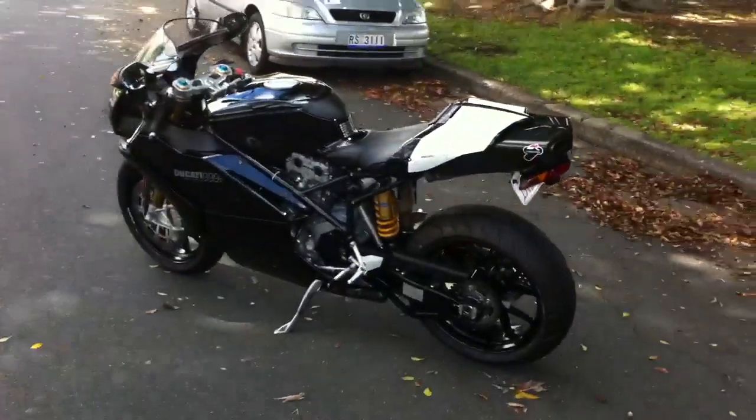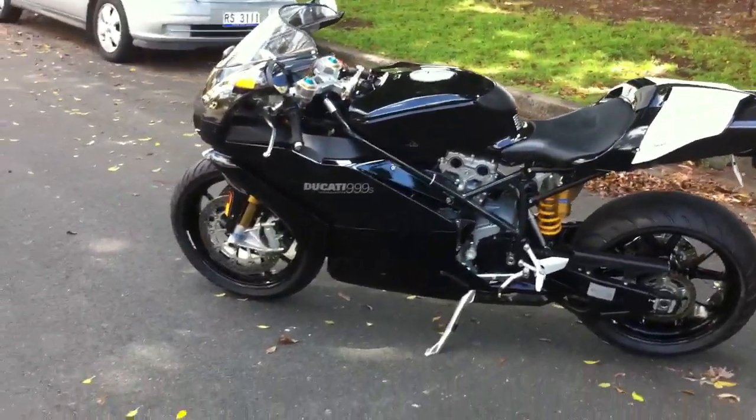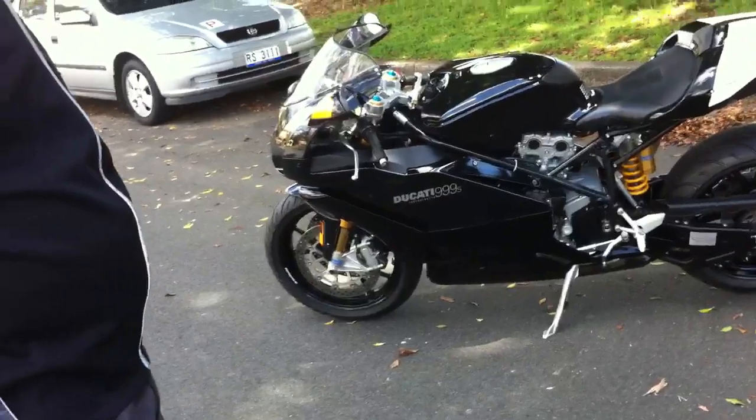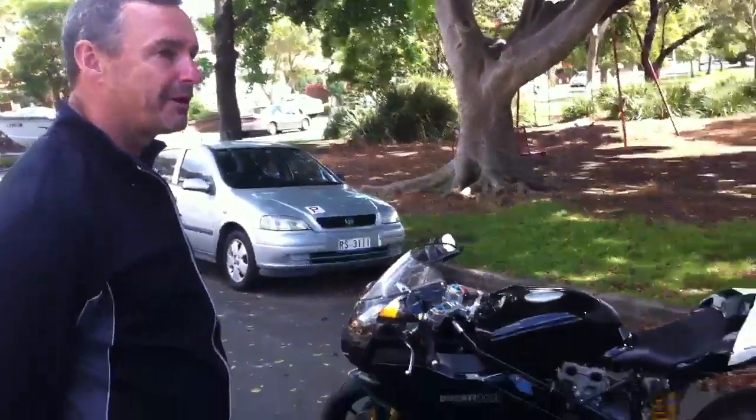Yeah, easy to ride. What's the weight of the bike, Len? 140 kilos. Geez, that's light, isn't it? And what's the horsepower you get out of that amount of weight? 140 horsepower at the back wheel. 140 horses, 140 kilos. That's a nice power to weight ratio, isn't it? Beautiful power to weight ratio.